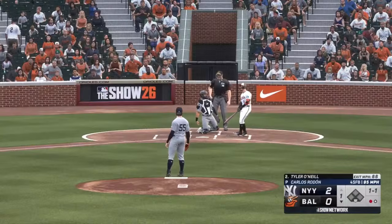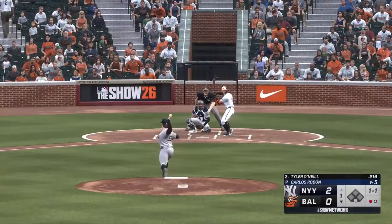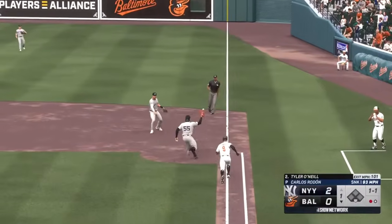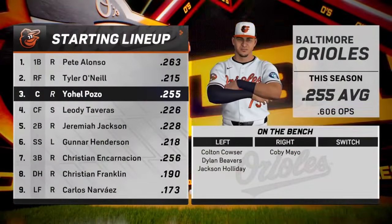Next offering is fouled back. It's in and out of his glove. The flip, and they get the out. Good recovery. Wasn't easy following the misplay. All right, let's take a look at the Orioles lineup now.